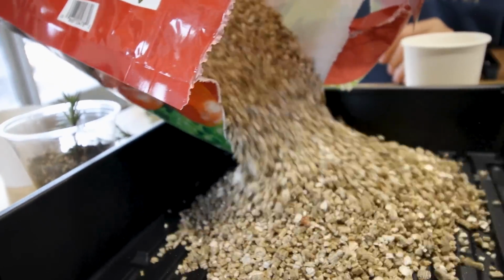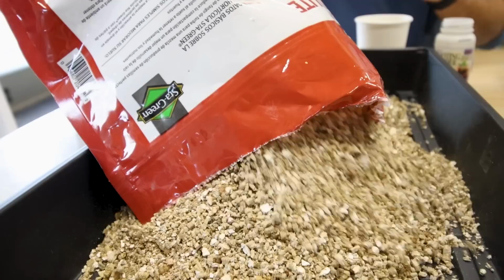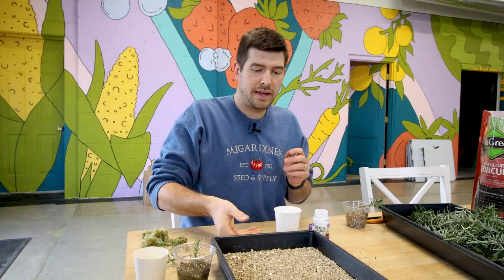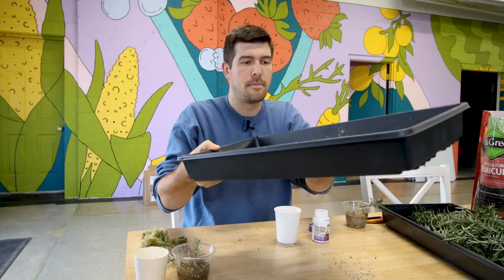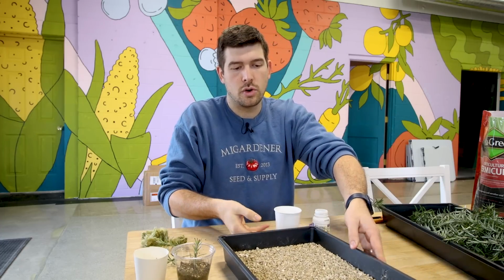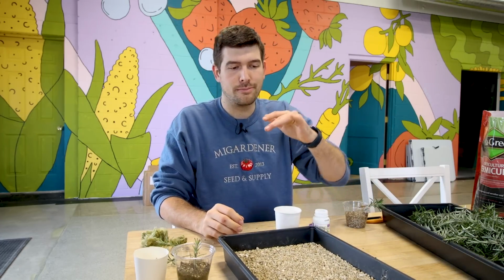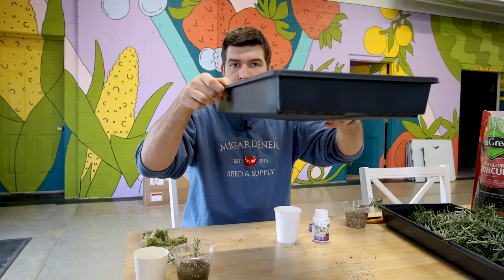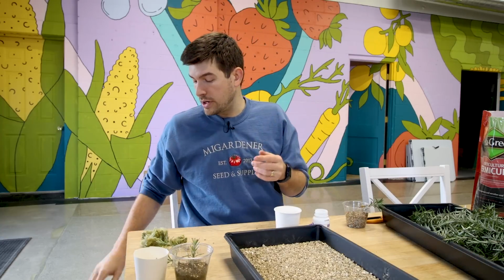All right, so first stage here is just fill our tray up with our vermiculite. All right, so now we got our vermiculite in here. What we're looking for is about 1.5 inches to 2 inches at most of vermiculite. These trays are about 2.5 inches tall, so we're going to fill these holeless seed trays up about halfway or so with vermiculite. And then we're going to pre-moisten.